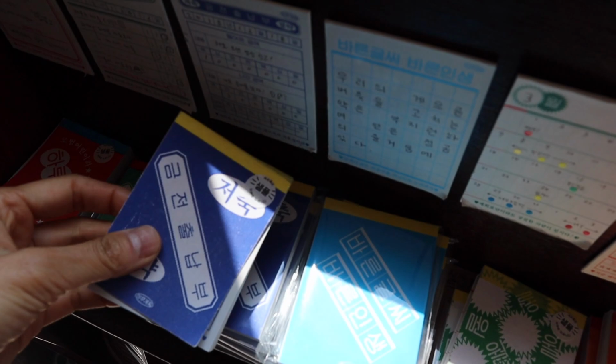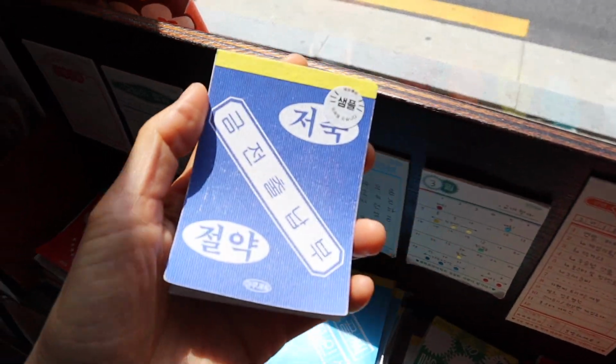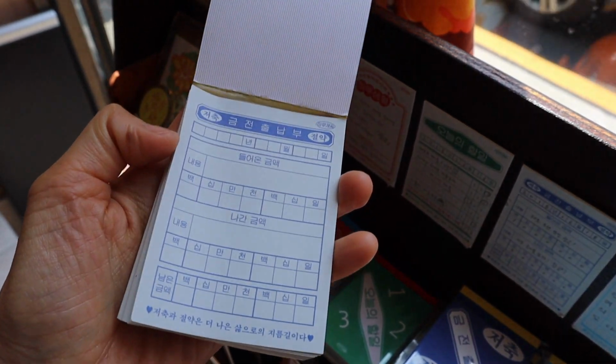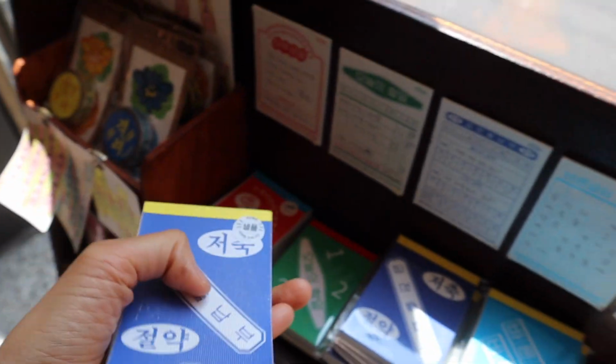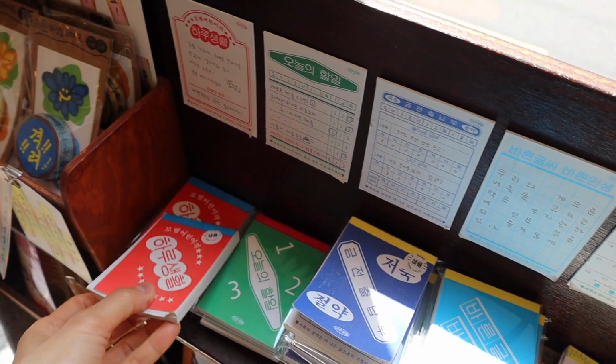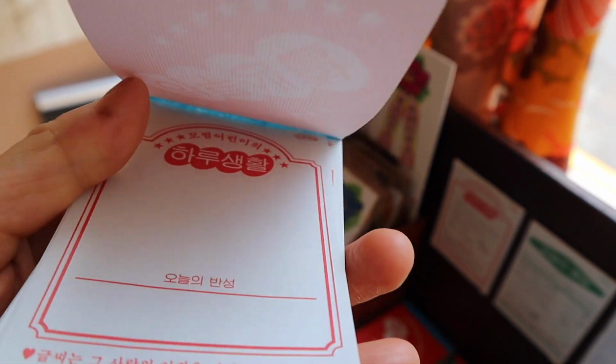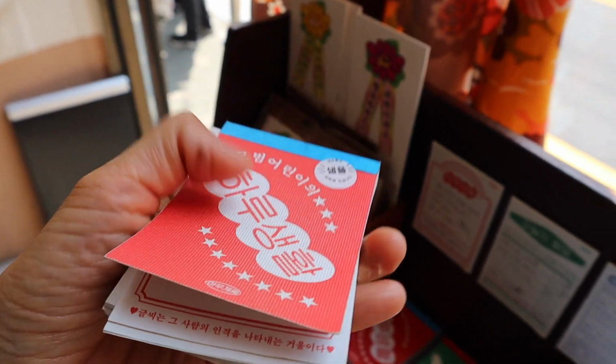In this corner they had these little vintage Korean notebooks. This one is a withdrawal form, I guess. You can track your money in your bank account. And then they had this other one which is a to-do list. Super cute, super vintage.